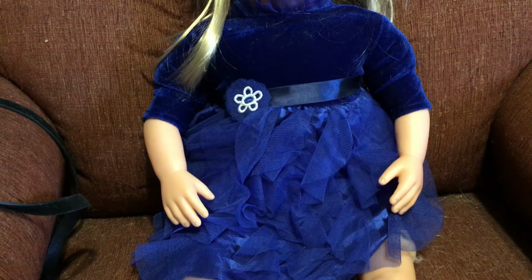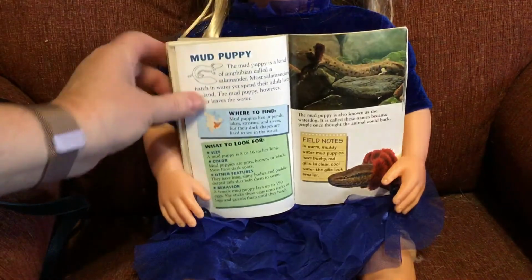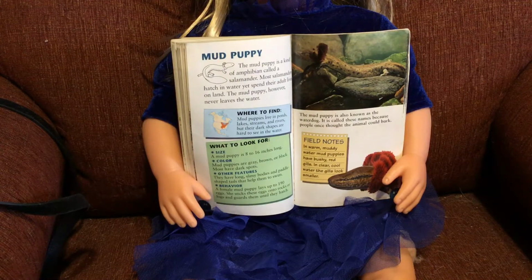All right. Mud puppy. He's kind of cute. This guy's called a mud puppy. And he is an amphibian. Now, you guys know the difference between amphibians and reptiles is that amphibians lay their eggs in water and they have to go through stages. You've seen frogs that start off as tadpoles. A baby snake will always look like a snake, but an amphibian has to change from one form to another, and they have to start off in water.